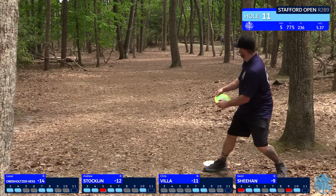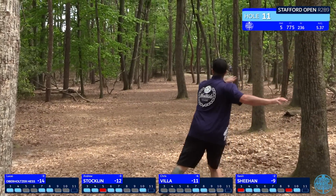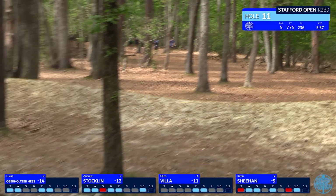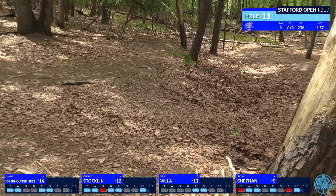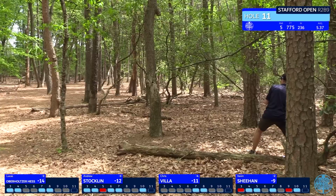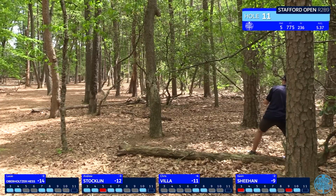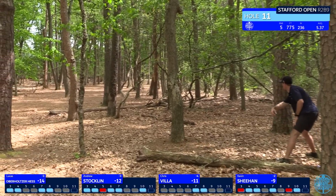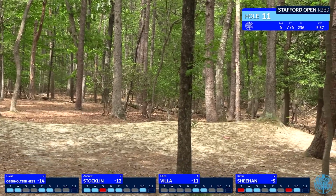And yeah, we finally got into Chris's tee shot. Beautiful shot there for his second shot as well. And this is what happens when you're off the fairway. You see these darn bush trees.